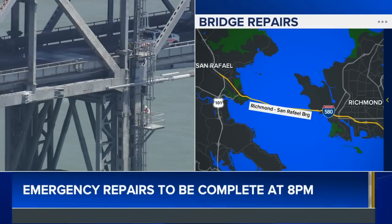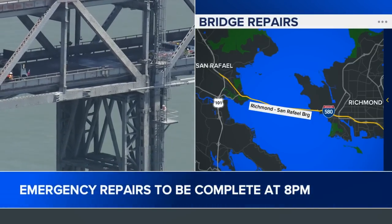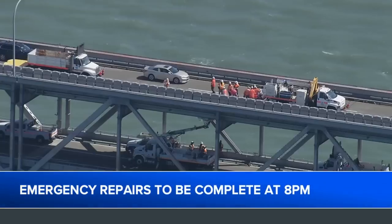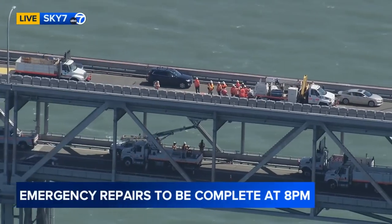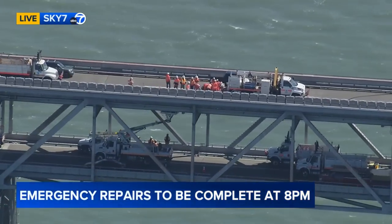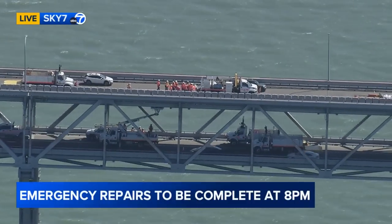Let's begin today with a closure of several lanes on the Richmond-San Rafael Bridge for emergency repairs. Caltrans crews discovered concrete breaking apart on the upper deck. So this is a live picture that you see on the left-hand side of your screen, from Sky 7. Westbound lane 2 and eastbound lanes 2 and 3, those two lanes eastbound, are closed for the next several hours. ABC 7 News reporter Cornell Bernard is live with the latest on the situation there, and the traffic backup is a nightmare.